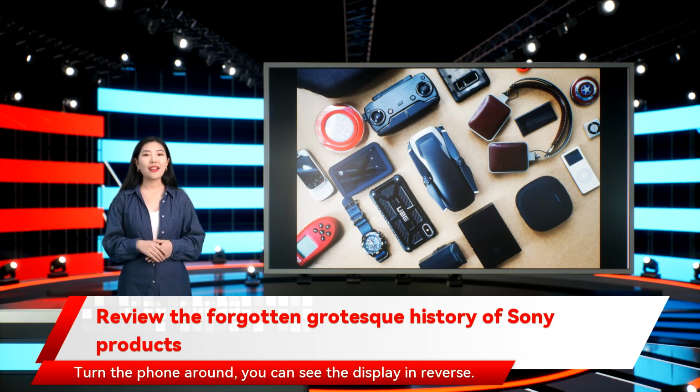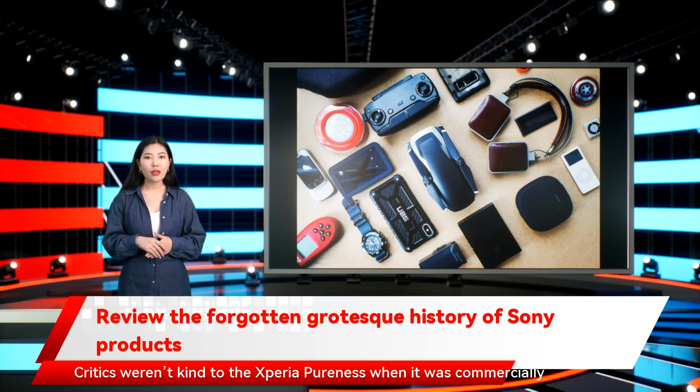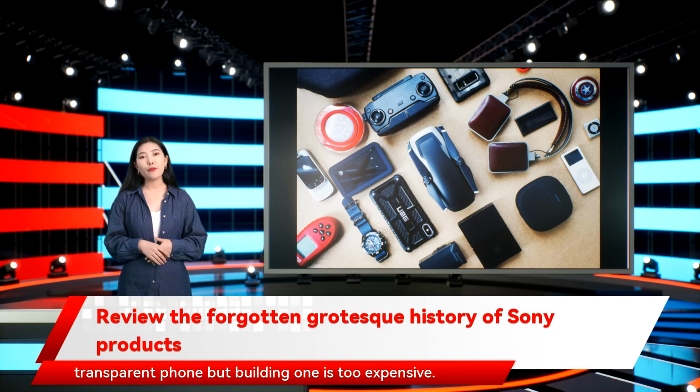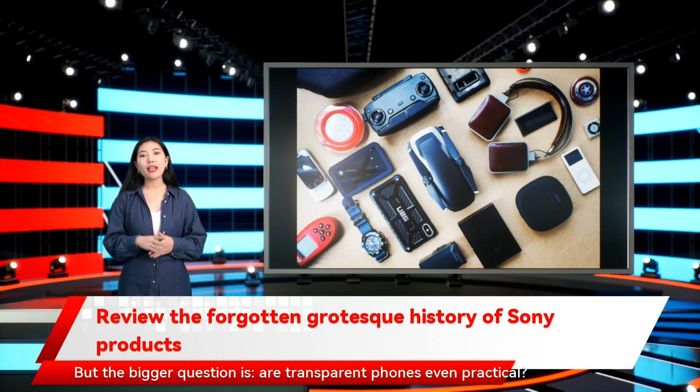Turn the phone around, you can see the display in reverse. The interface just floats in the air, something you get on the now-defunct Google Glass. Critics weren't kind to the Xperia Pureness when it was commercially available, calling it impractical. To date, tech makers dream of making a transparent phone, but building one is too expensive. There are, of course, tech challenges, but the bigger question is, are transparent phones even practical?